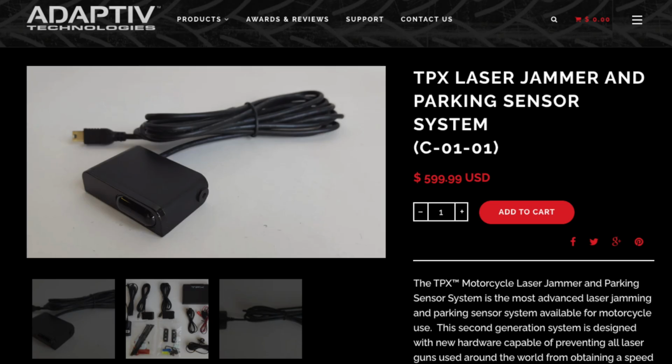What about the TPX? I know you recently installed that one and you had a chance to test it as well. What are your thoughts on that? I was really excited to test that. It's a motorcycle specific one.